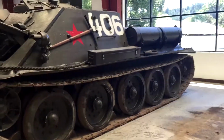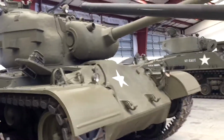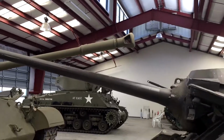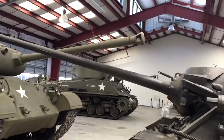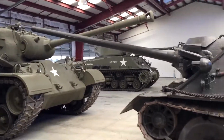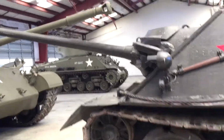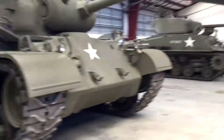SU-100. And then M26A1 Pershing with a muzzle brake. Well, I mean the fume extractor, M3A1 gun, and you can see they're pretty much clashing guns, the SU-100 and the Pershing. Pretty neat. Let's move on.